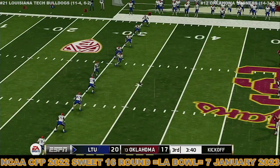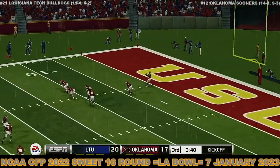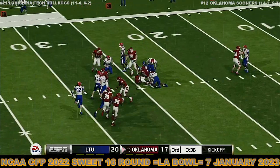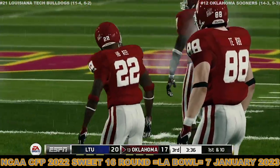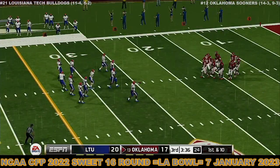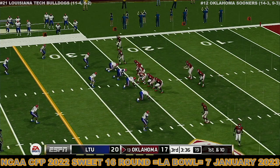Louisiana Tech kick this one off, from his own goal line. He's to the 20, and down he goes at the 25-yard line. There's still plenty of time to keep running their offense as usual here. I don't think they need to feel any anxiety about trailing.